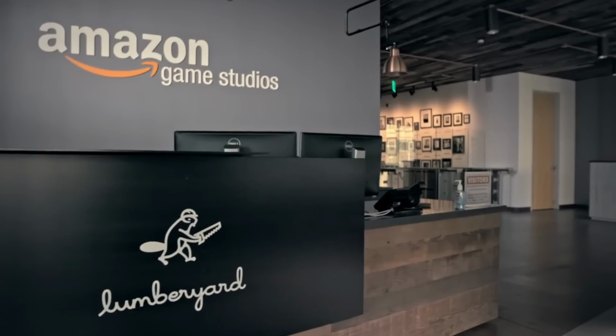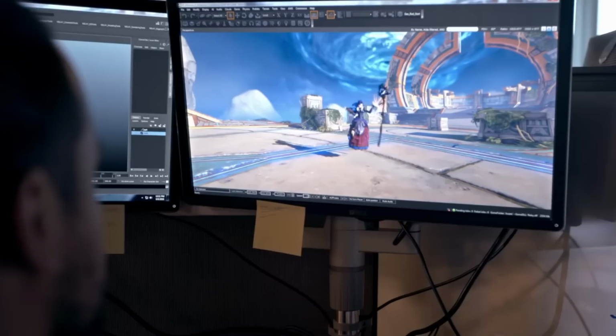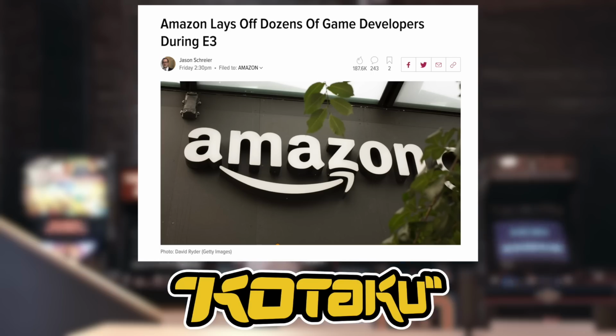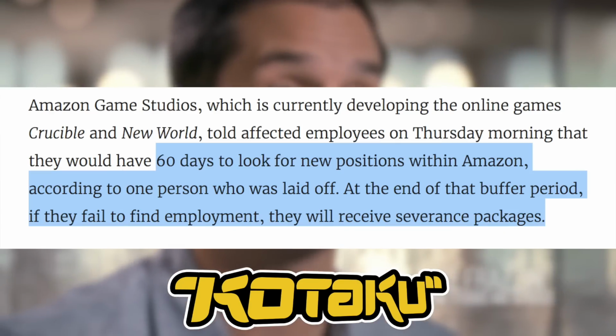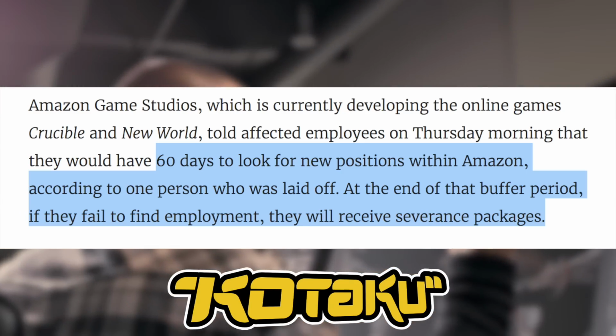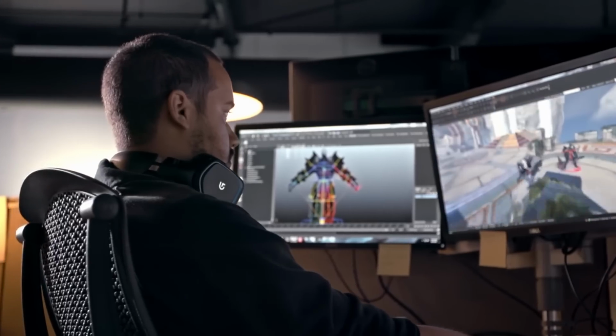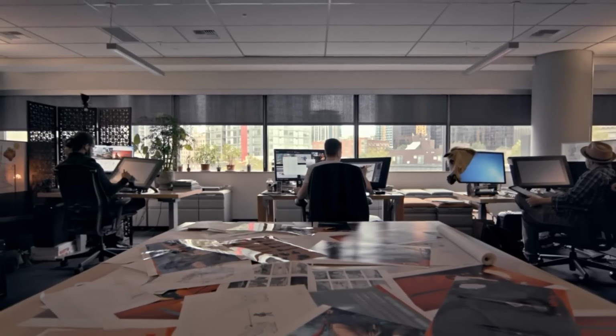Amazon Game Studios, who are only just trying to get their foot in the door of the games industry, have already announced layoffs. It is reported that dozens of employees have been given 60 days to find new work within the wider Amazon company, with a promise of a severance package if they fail to find new jobs. This isn't the first time we've heard about layoffs in the games industry over the last 12 months, and it probably won't be the last.